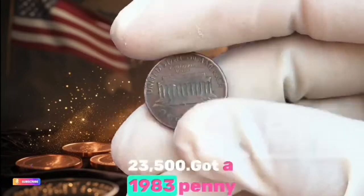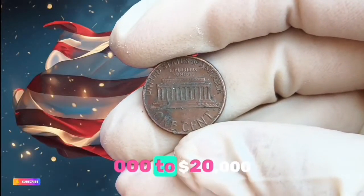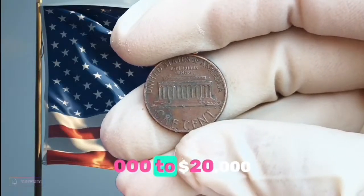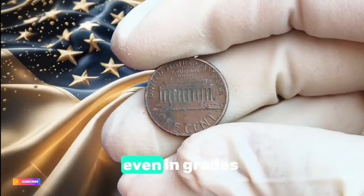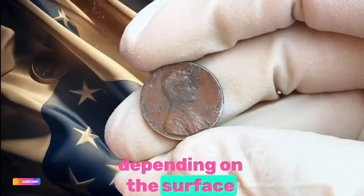Got a 1983 penny that feels a little heavier than normal? You could be holding a $15,000 to $20,000 coin in your hands. Even in grades like MS62BN, brown, depending on the surface and originality.